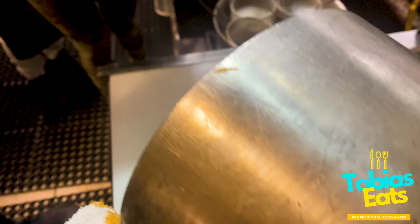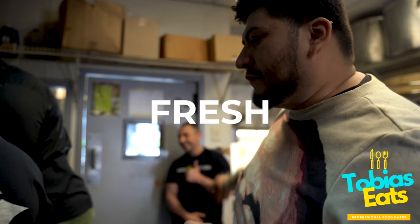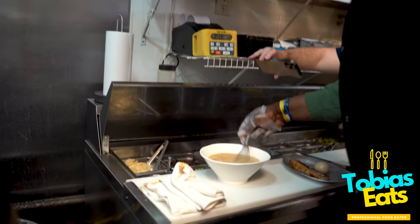All right. Wow. This broth smells amazing. Now we're going to whisk it. Nothing but fresh quality ingredients in Yuzu Kitchen. All from scratch. You heard it from the owner right there. All from scratch. Whisking our broth. Flavor in there.